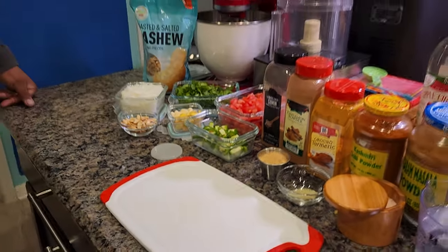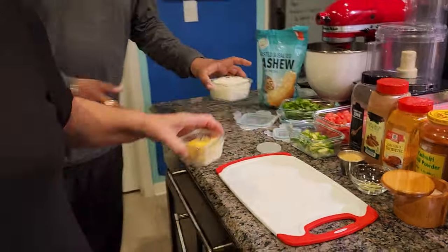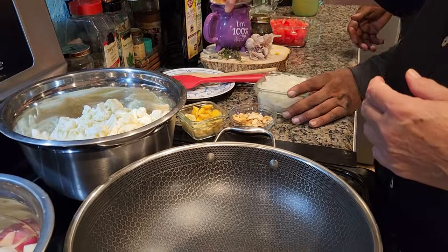So now we're going to start. And KJ is going to help me getting all the ingredients over to that side, okay? Here we go. Over to the stove. Awesome, get that over, thank you.